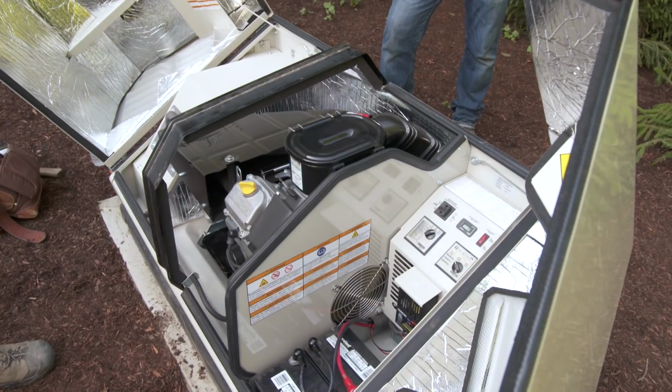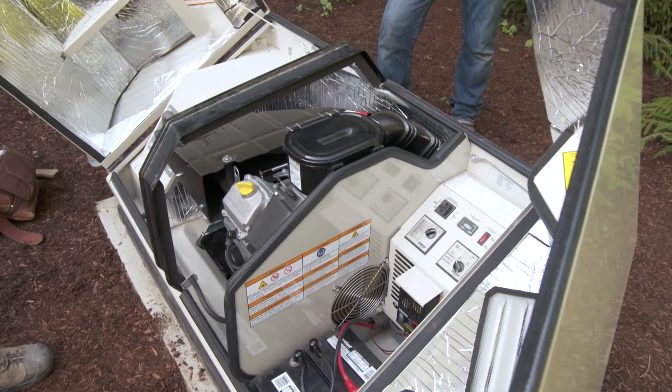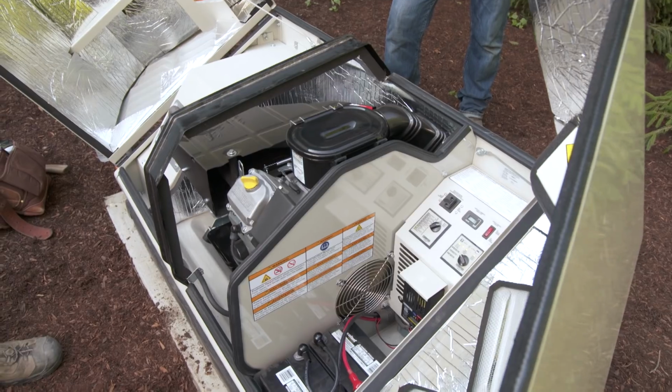Sure, and so I guess the thing that we need to know is how big is it, what's it going to run, and what is the power source, the fuel source for this one? So it's a natural gas generator, which is great because it'll pretty much run indefinitely as long as there's not a problem with the grid. You don't have to worry about filling up every few days and all of those types of issues.